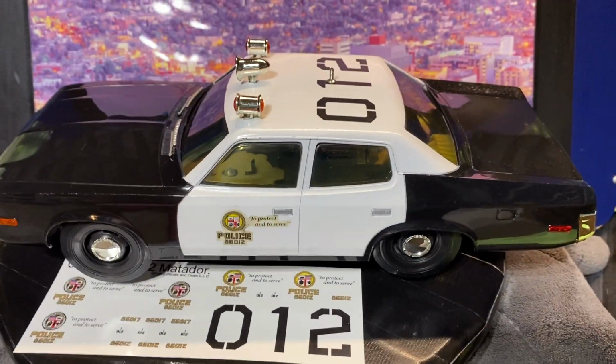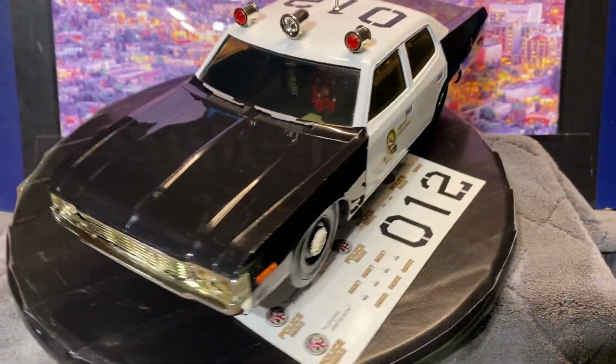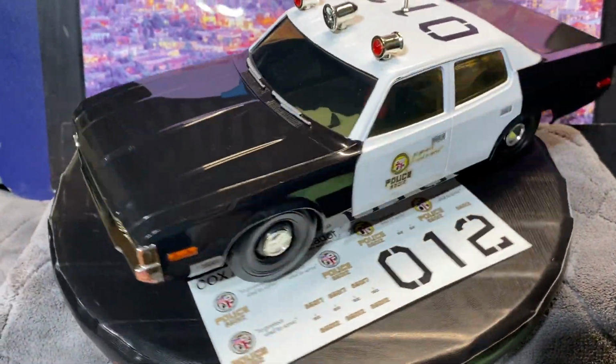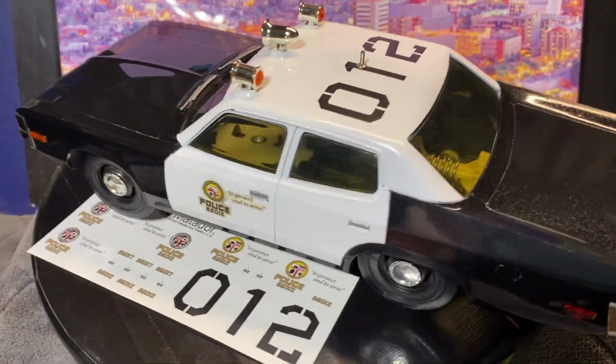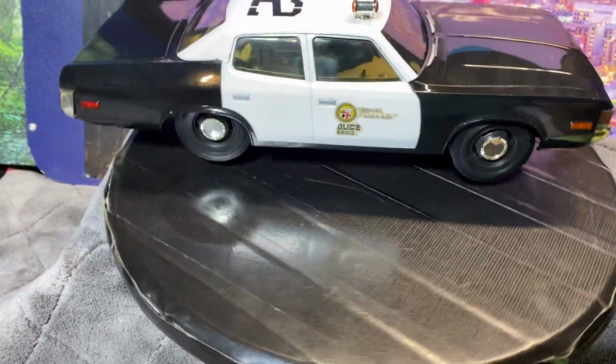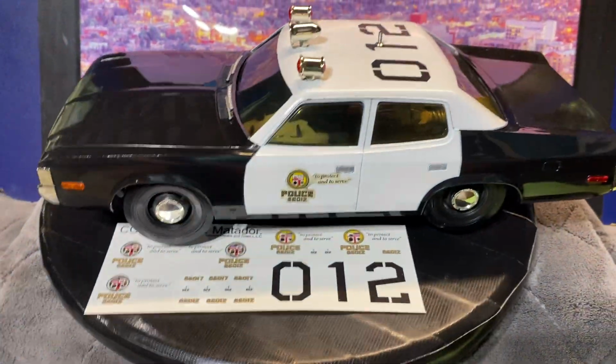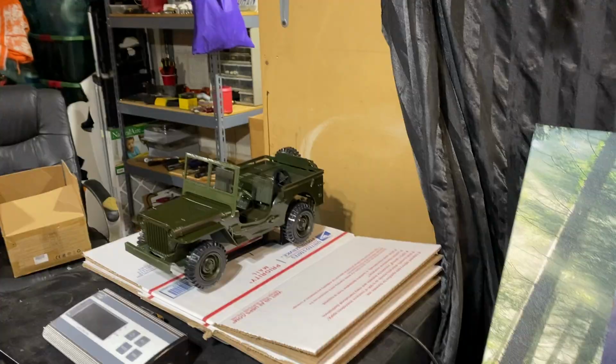And my goal is to get you the best car possible. Probably will list this car for about $375. So we'll see what happens. Appreciate you. Thank you. Next up is the Jeep.